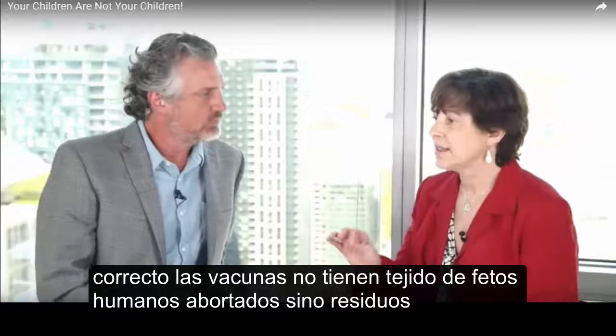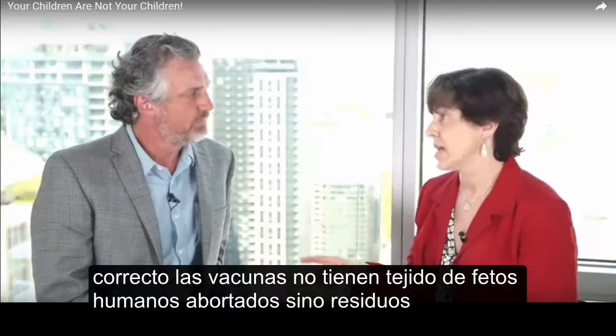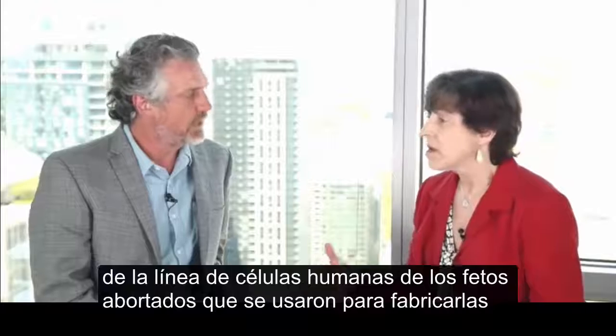Correct. So the vaccines don't have human fetal tissue in them. They have debris from the human fetal cell line that was used to manufacture them. Okay.